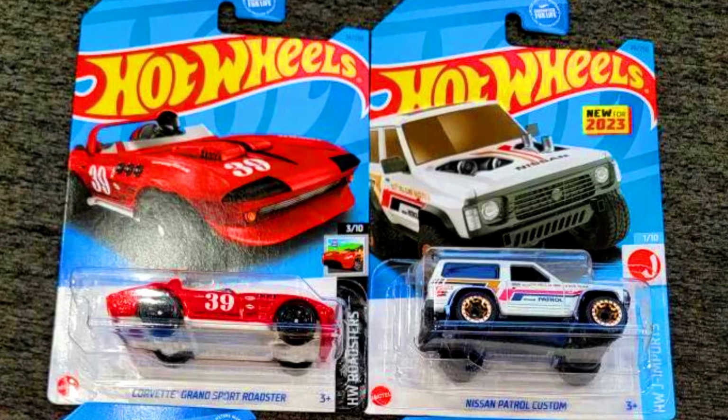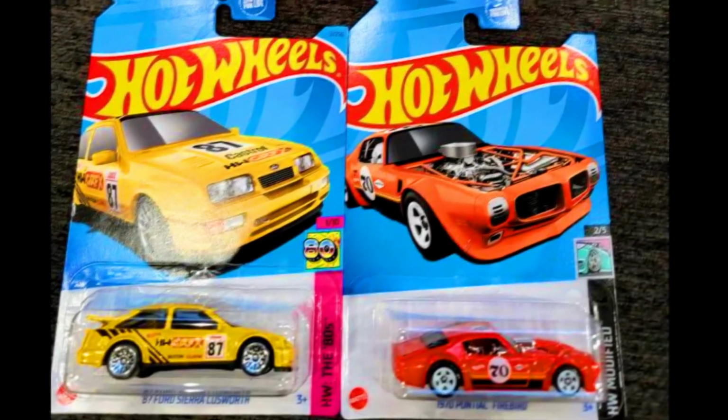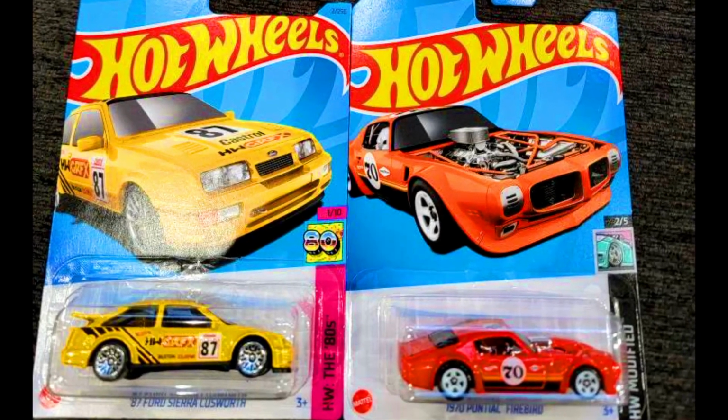A Hot Wheels Kroger exclusive for 2023: a Corvette Grand Sport Roadster, a Nissan Patrol Custom, a Ford Sierra Cosworth and a Pontiac Firebird.